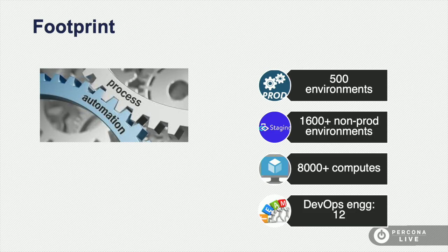Right, so now we have a 6-node environment for one database, active and DR. And what's the scale we are looking at within like 2 years? We're looking at about 500 production environments. Each environment has 6 nodes, right? 1,600 non-prod environments that we are managing for this platform. And that comes down to about 8,000 computes in the cloud. And then we have a team size of about 10 people. That includes, this is a DevOps team, operations and engineering. So these numbers kind of created this picture in my head. I thought it would be funny to share.